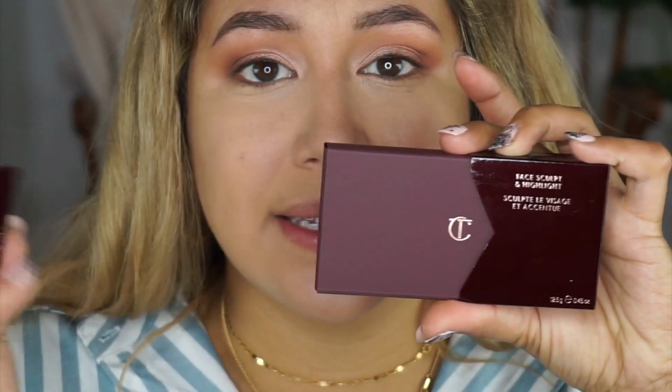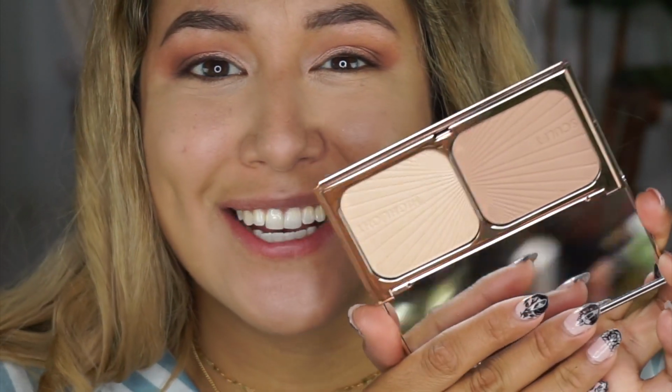So now that I've done that, I have this Filmstar Bronze and Glow Face Sculpt and Highlight palette here. Looks like this. This is their packaging. So beautiful. And then the palette's in here. Very luxurious looking. Look at this gold packaging. So this is what it looks like. I don't know if that's dark enough for me. We're gonna have to try it and see. And I'm gonna be optimistic about it.